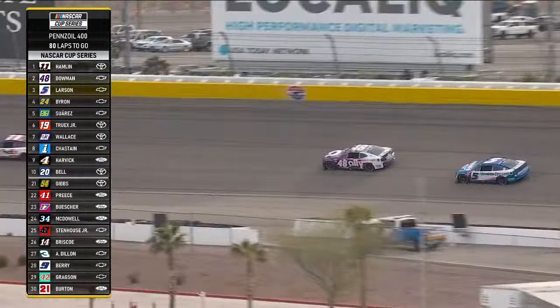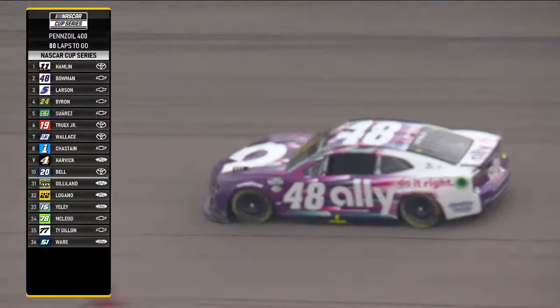Clint, I'm watching that 99 of Daniel Suarez. He has started 2023 with back-to-back top 10s.